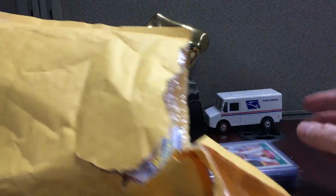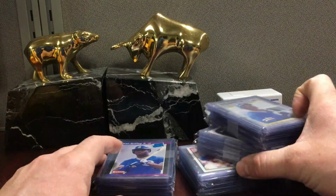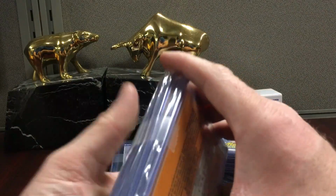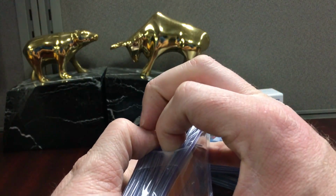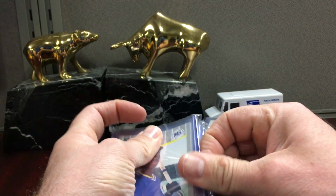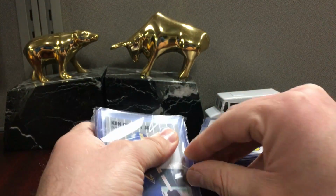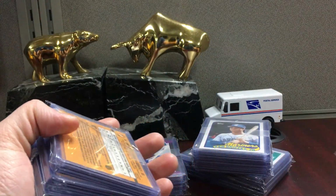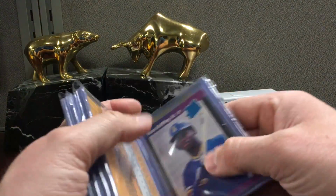It's actually a pretty massive Ken Griffey Jr. lot. So the price on this puppy... I mean, these cards are well protected. There might be some gems in this stack. I honestly can't remember how many Griffeys there were in this. I want to say in the 30s, but it looks like it's more.